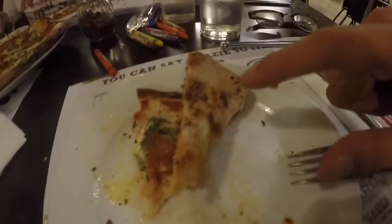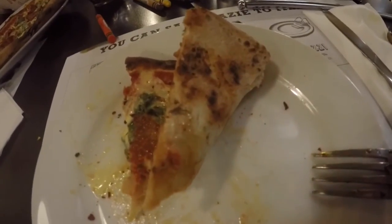I love the charring on the crust too. What we love is that after that satisfying pizza, they have an impressive selection of desserts to choose from. Because Caramia is here, which is the sister company, and they have gelato and gelato cakes.